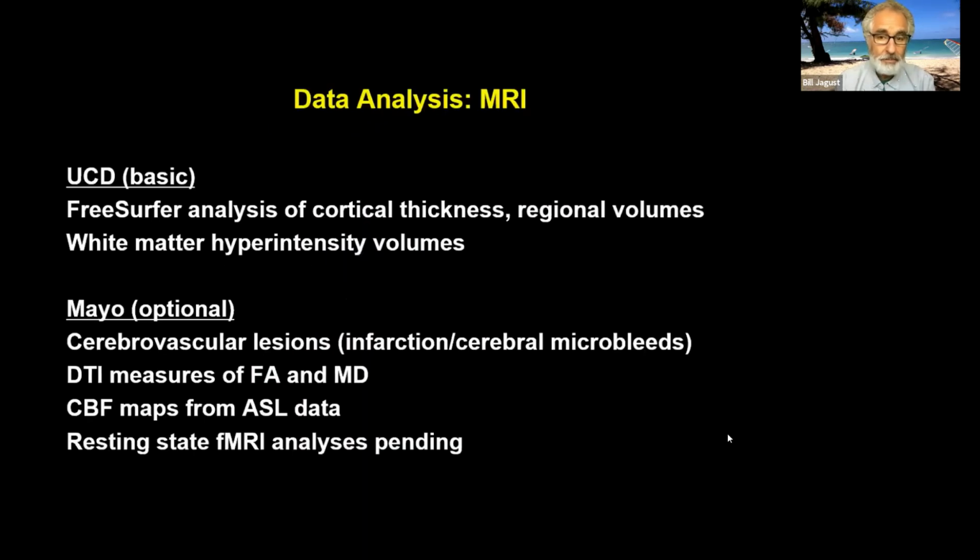Next slide. So for MRI data analysis, again, you're going to hear about this in more detail, but at UC Davis, they're going to be doing the basic analyses of the basic data, which are cortical thickness, regional volumes, white matter hyperintensities. And then the optional sequences are going to generate data that's more related to what you see here under the Mayo label, which is cerebrovascular lesions, DTI, CBF maps, and resting state maps. But again, we don't know how many centers are going to opt for collecting these data.